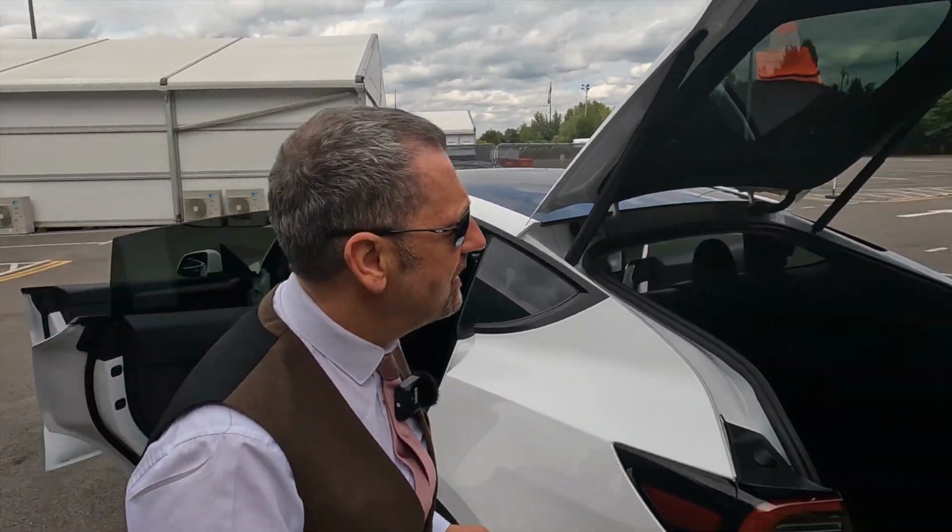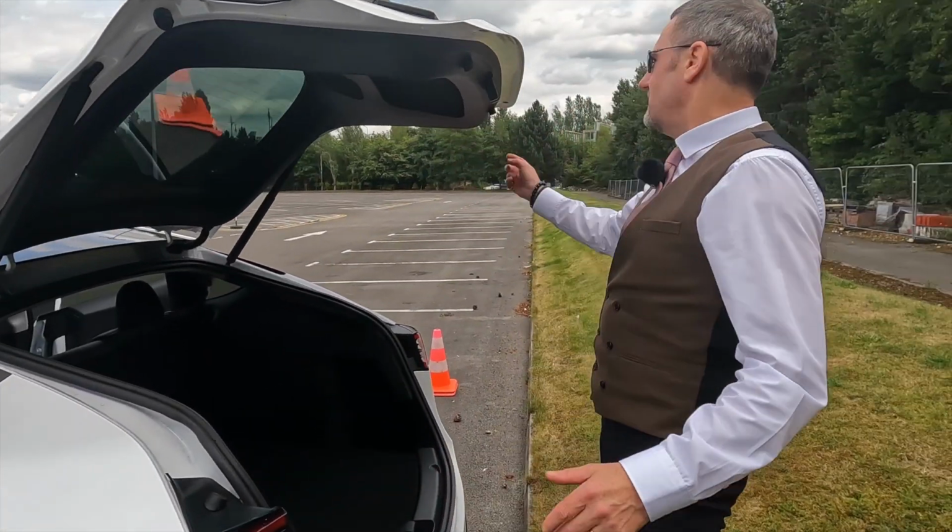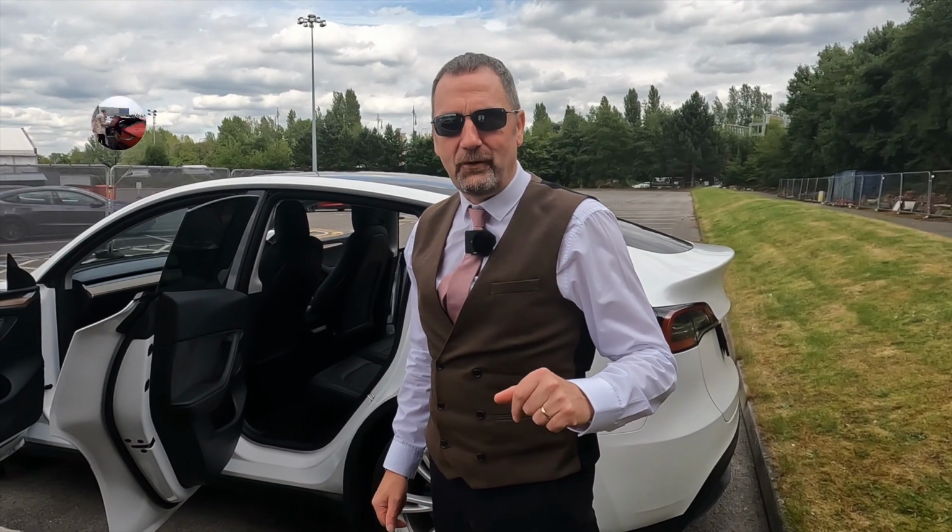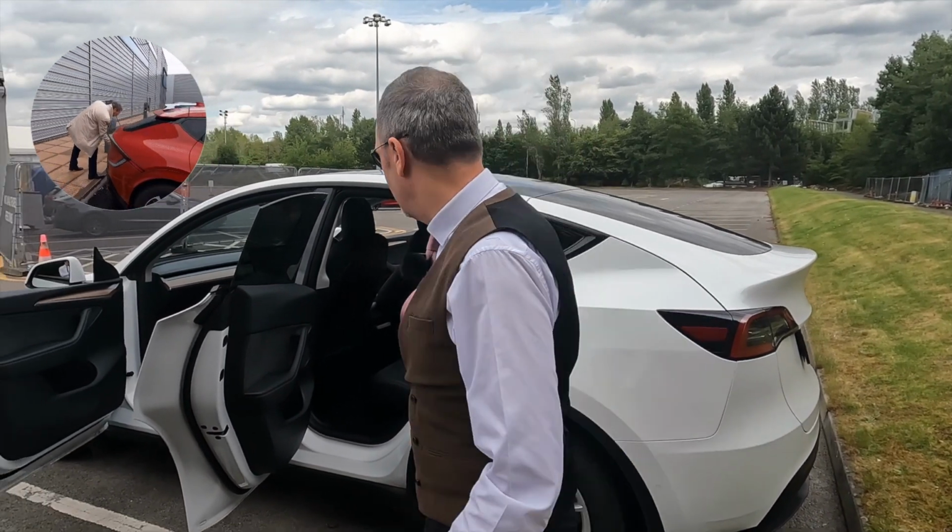And of course, it's just a pushy button, is it? Let's see. Well, there you go, it's electric. And for those who, don't forget, there was a car we looked at recently that I complained bitterly about having to close the boot myself. I mean, how lazy am I? Let's face it.